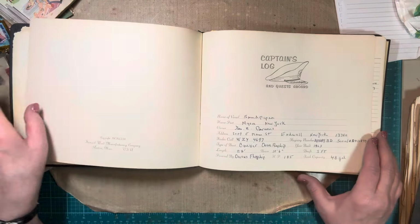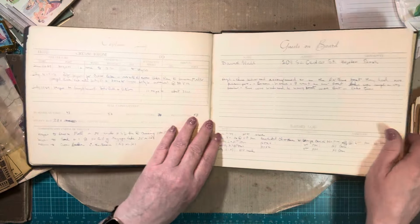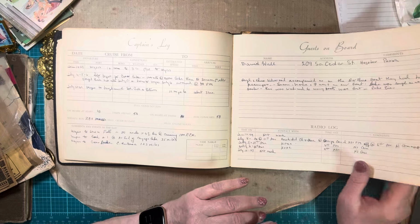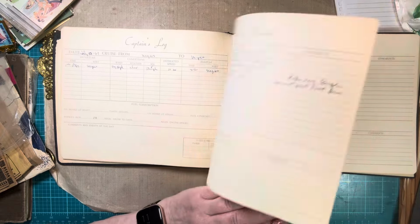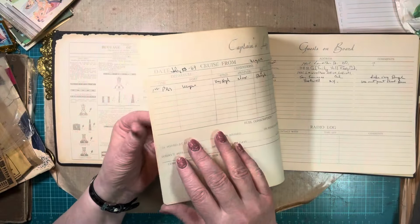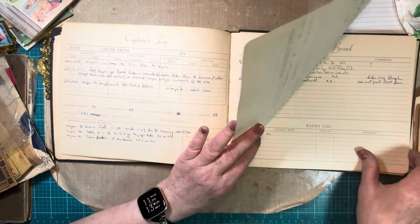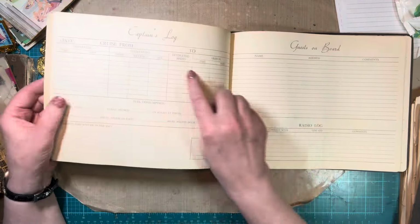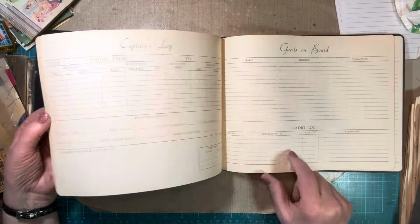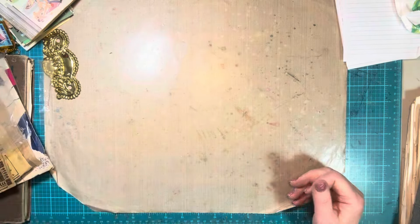So this date is 1963. I saw an entry that was dated 1970 something. 69, this one is. Yep, 69 is when they started using the book. And then there are a lot of blank pages. Guests on board. It's really cool. Radio log. And a buoy guide. Isn't that neat?